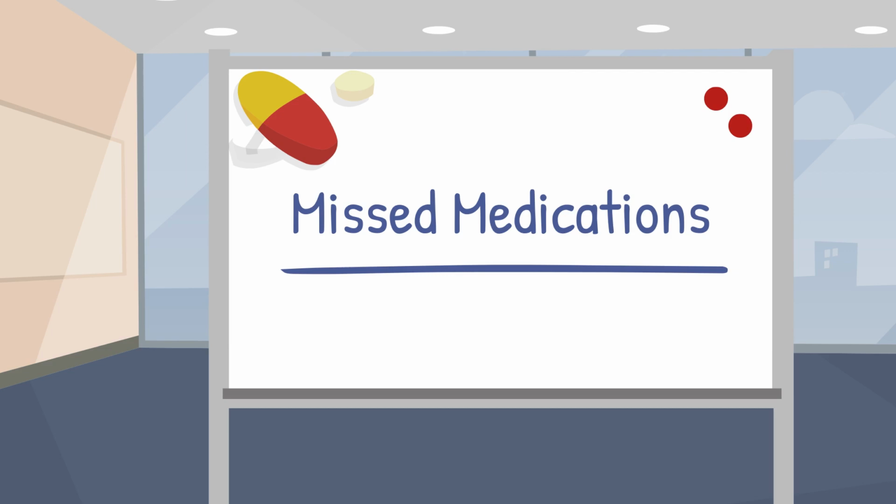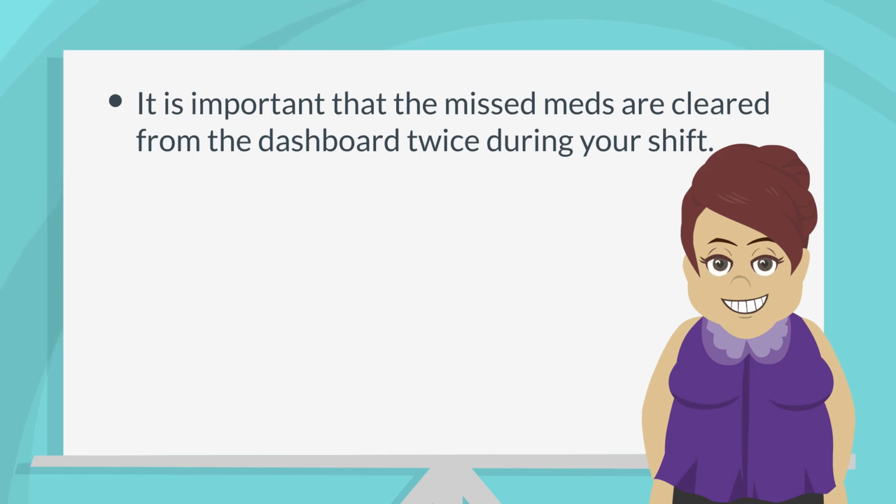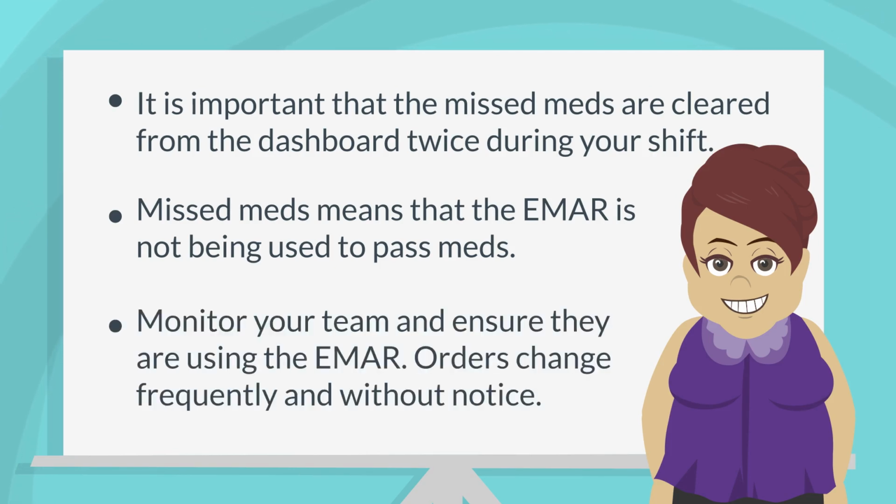Missed medications. It is important that the missed meds are cleared from the dashboard twice during your shift. If there are any missed medications, it means that the EMR is not being used to pass medications. This needs to be monitored so that you can properly teach your team. Please make sure that your team knows that they must use the EMR to pass meds because the orders can change frequently and without notice.